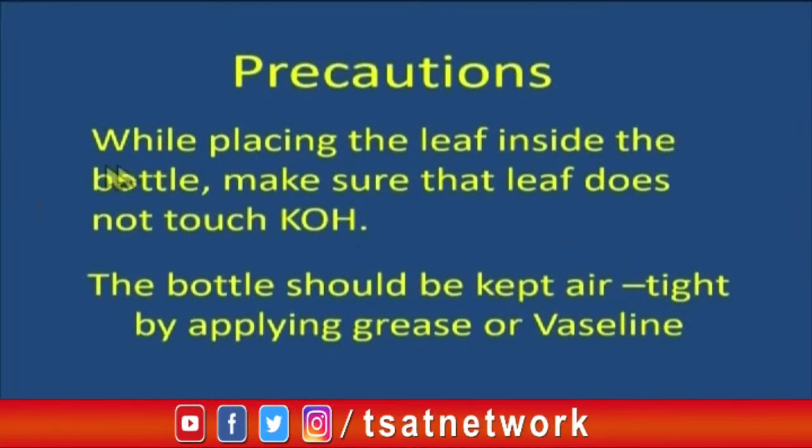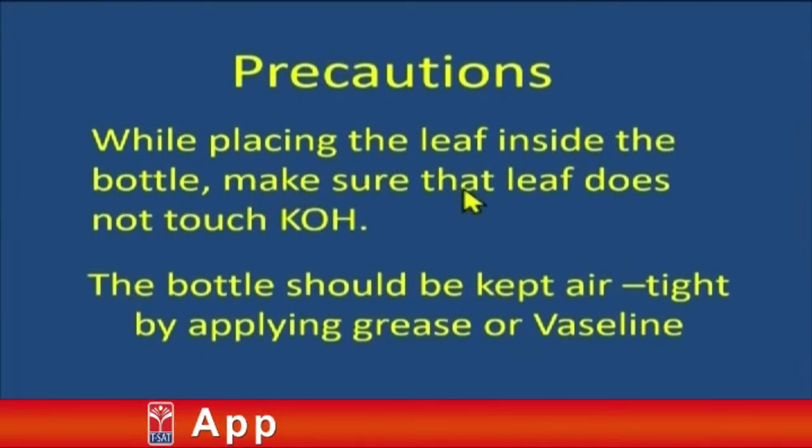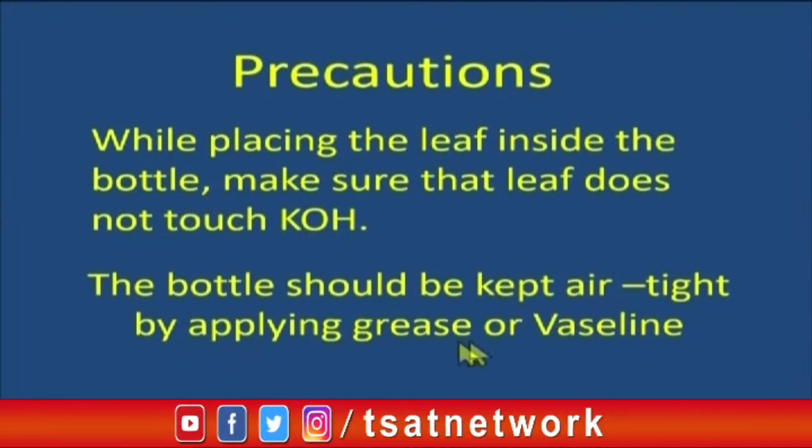What are the precautions? While placing the leaf inside the bottle, make sure that the leaf does not touch KOH. That means the leaf should be above the potassium hydroxide. The bottle should be kept airtight by applying grease or Vaseline.